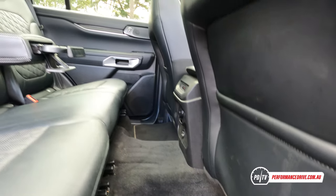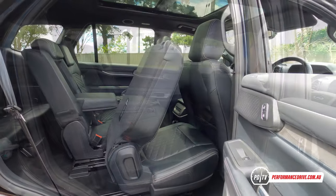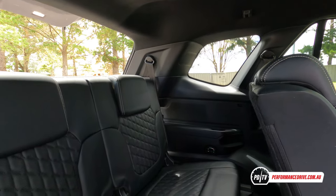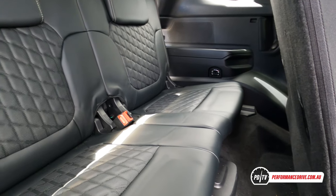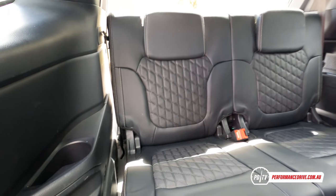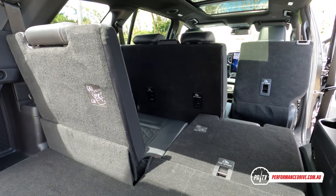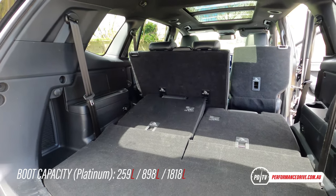The third row is a bit tighter, as you might expect, but it's totally fine for kids or on shorter trips for adults. The middle row slides back and forth, so you can prioritise room if you need to. The third row is electronically controlled in the Platinum, making it easy to switch between layouts. With the third row folded down, boot space is impressive, at 898 litres. With the second row folded as well, you have just over 1800 litres.